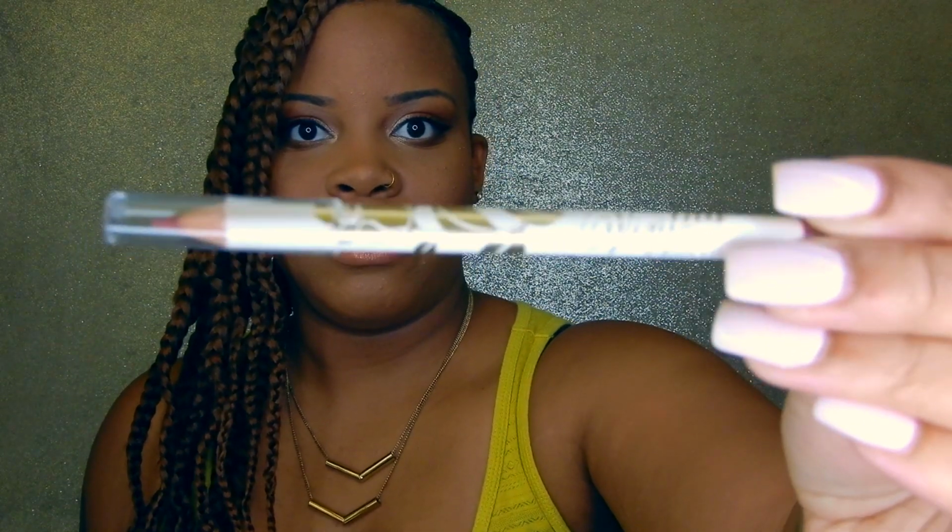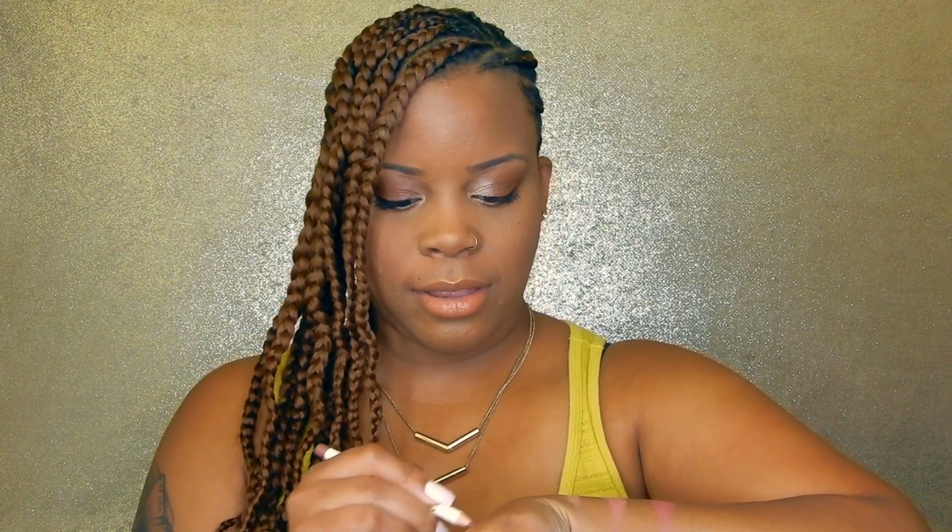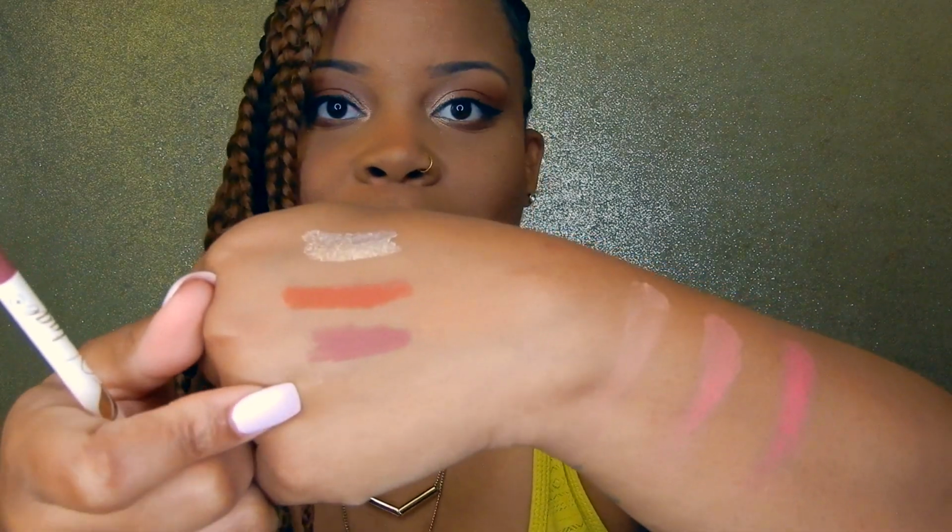Then last but not least is, what is this? It's called Vintage. This is the cashmere lip pencil in the shade Mocha. It looks like this. I like this. It looks so cute. The packaging on this. And I'm gonna swatch it for you guys. Ooh, this is so pretty. With lip pencils, I use it as lipstick and I put lip gloss on top. So it looks like this, you guys, right here. Oh, tell me if that's not pretty. That is really pretty. So yeah, you guys, that is all I got for Boxycharm.